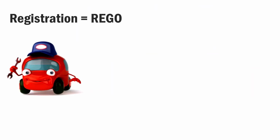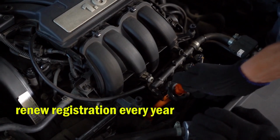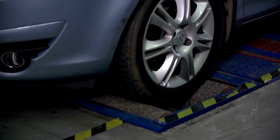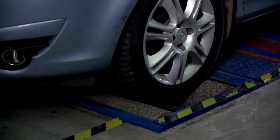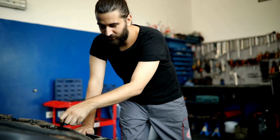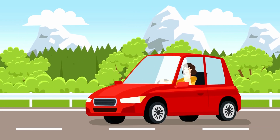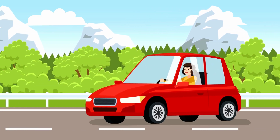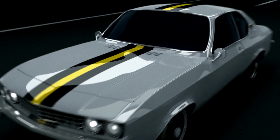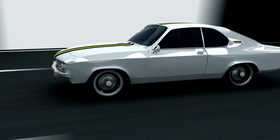Registration. It is mandatory to renew the registration every year to be able to drive the vehicle. It's like a type of tax. The document is called Rego. It identifies the vehicle and it must be in the name of the owner. When you buy a used car, you need to transfer the Rego to your name. You need to budget for these two ongoing expenses even if you are not driving a single kilometer.